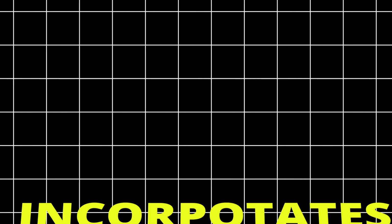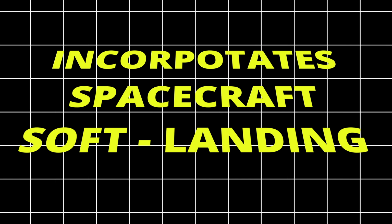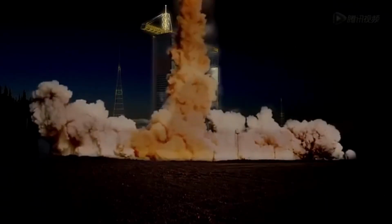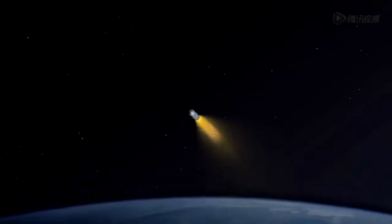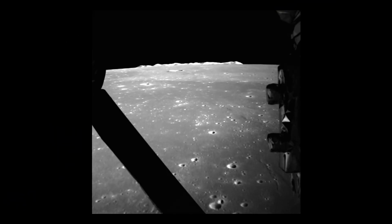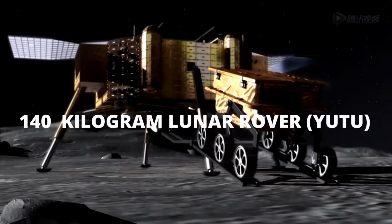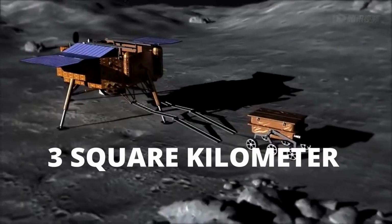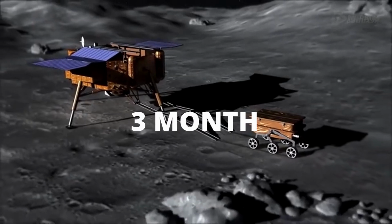per pixel. The second phase incorporates spacecraft capable of soft landing on the moon and deploying lunar rovers. Chang'e 3, launched on the 2nd of December 2013, landed on the moon on the 14th of December 2013. It carried with it a 140 kg lunar rover named Yutu, which was designed to explore an area of 3 square kilometers during a 3-month mission.